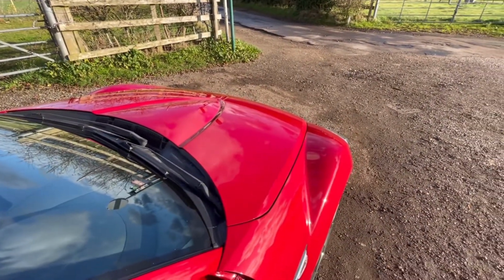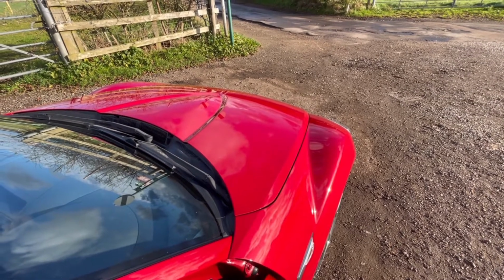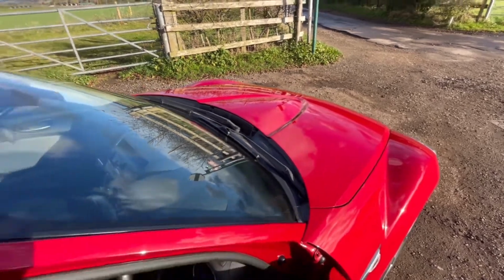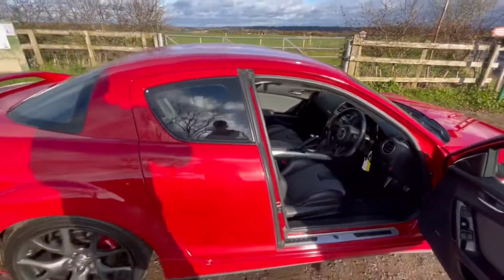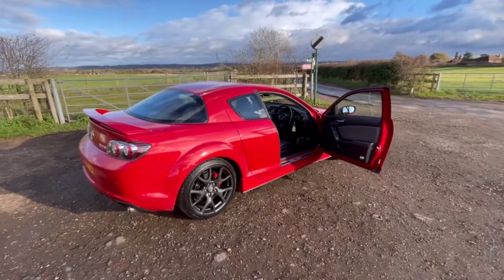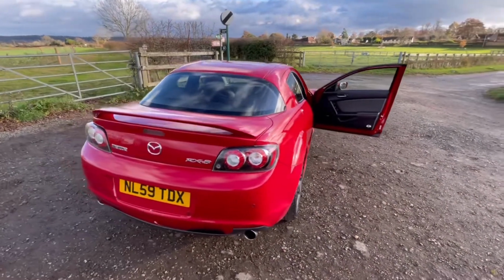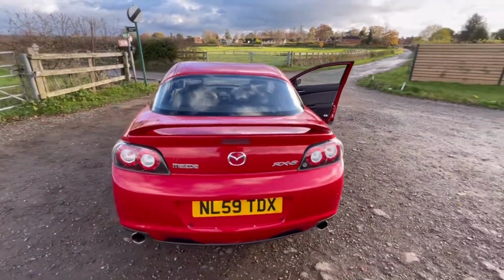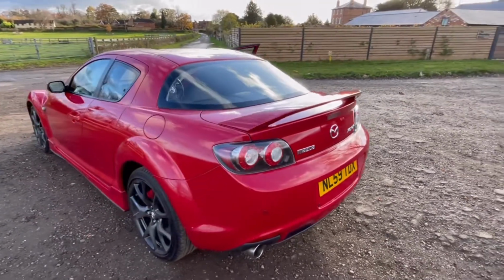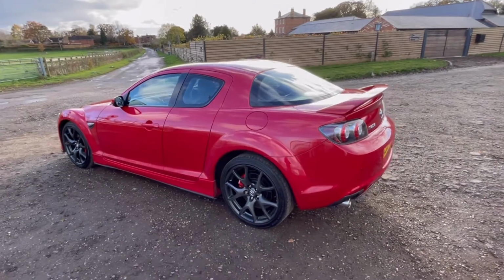Just give the engine a bit of a rev. No blue or white smoke or anything like that. The car drives very much as you'd expect for a low mileage R3. Drives very nicely, pulls very smoothly.